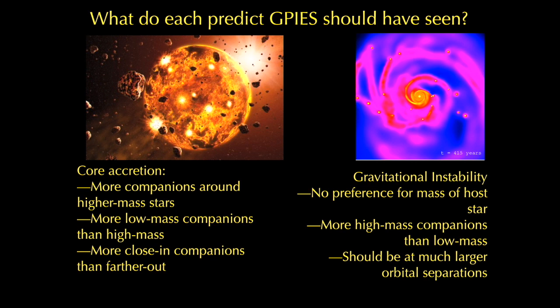Okay, so we have these two different predictions for where we should find objects. Which of them actually matches observations? Well, core accretion actually matches the planets that we saw with GPI, and gravitational instability matches the brown dwarfs. And so for the first time, we're actually seeing some tentative evidence that we have different formation mechanisms for the planets and for the brown dwarfs, at least at these wider separations where GPI is sensitive.